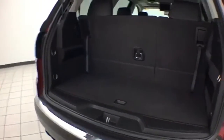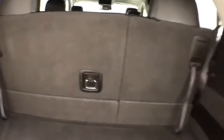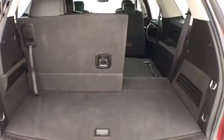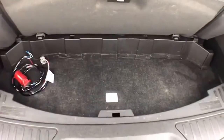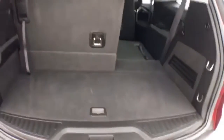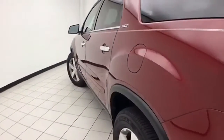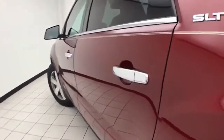Ample storage behind the third row. 60/40 split seat folds flat easily. Gives you a lot of flexibility for cargo and passengers. Additional underfloor storage. Not only low miles, but very clean.